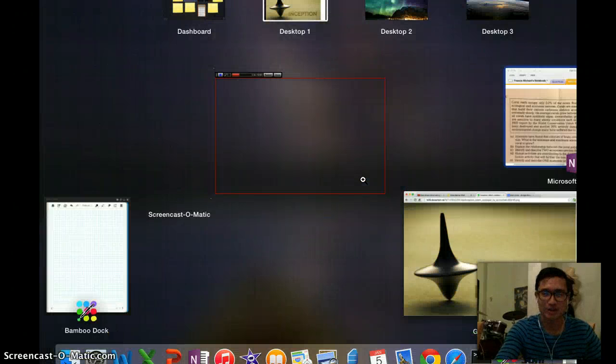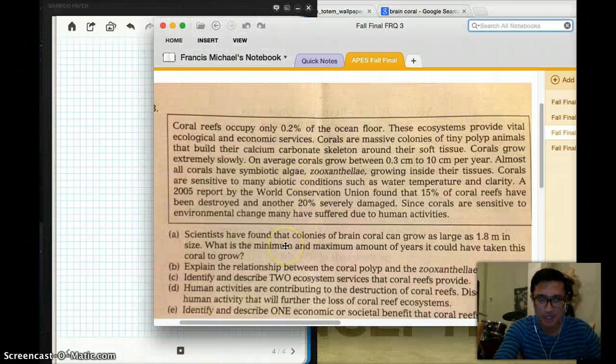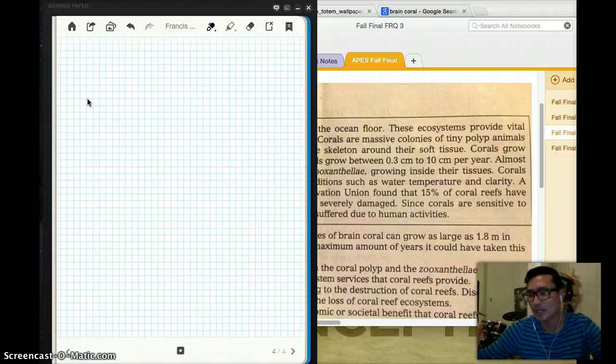Okay, so let's go ahead and get back to our review. Again, the question is asking what is the minimum and maximum amount of years it could have taken this coral to grow. Some key pieces of information: corals grow between 0.3 centimeters and 10 centimeters per year, and the brain coral can grow as large as 1.8 meters. That's nearly 2 meters wide. Now, 1.8 meters is precisely 6 feet. So imagine someone that's 6 feet tall, laid out on his or her side, and that's the size of these brain coral. So they're pretty large.